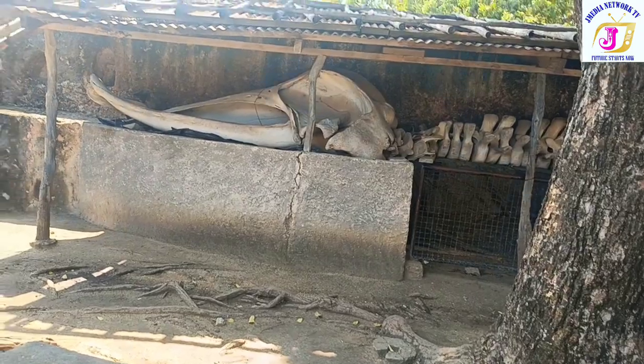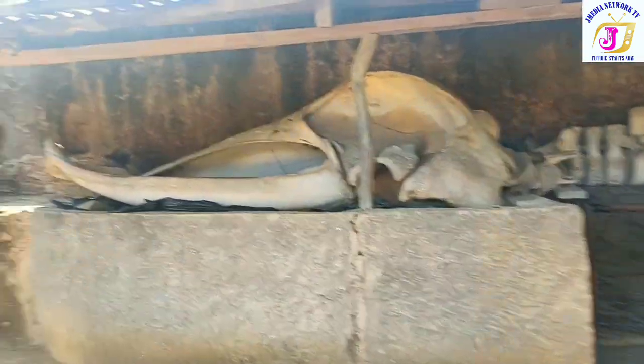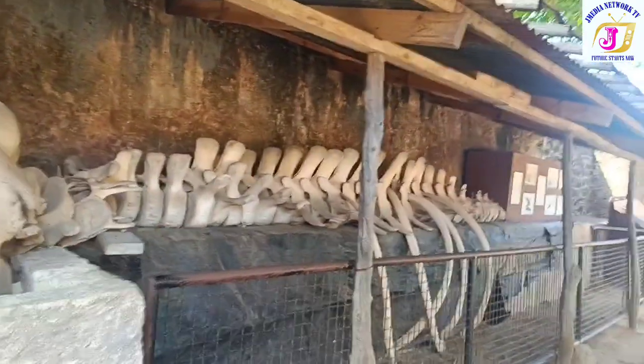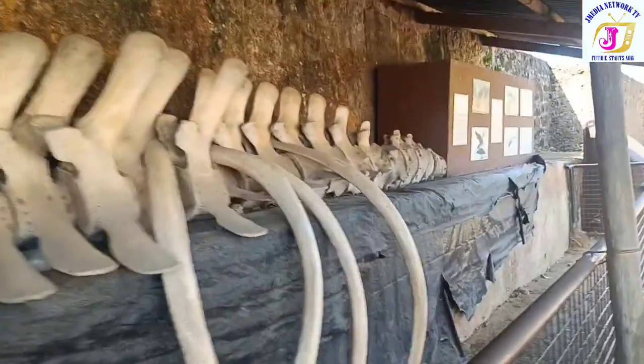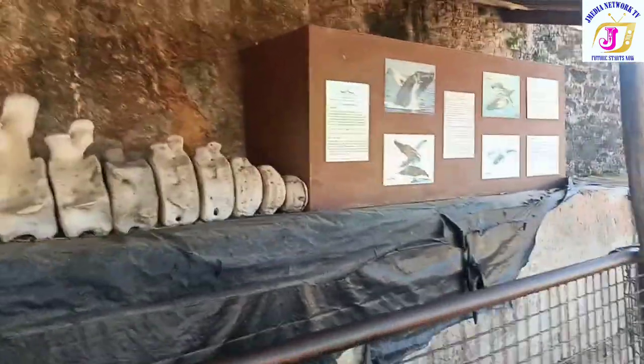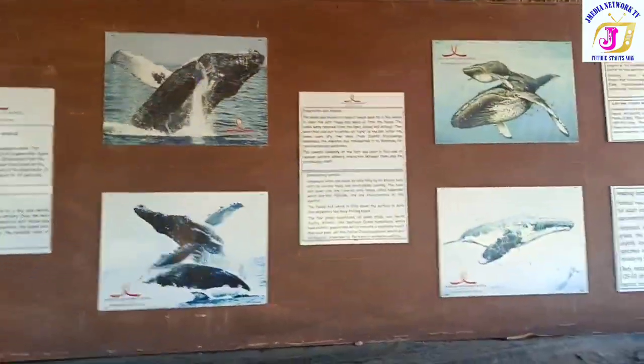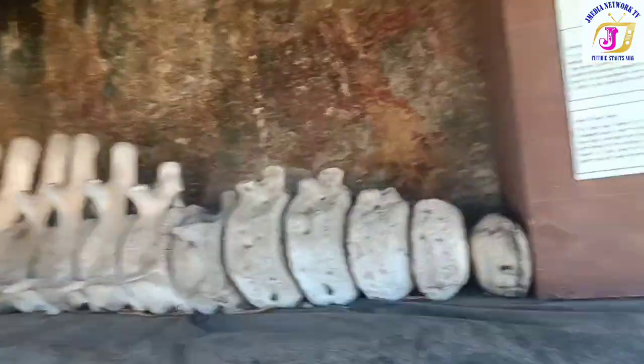Okay, so here we have the real skeleton of a humpback whale. It's a juvenile, a young adult. It's between the age of 19 to 24 and they can live up to 100 years. Whales are mammals, they give birth and definitely they breastfeed. Their milk is pink in color and 50% of it is fat. So over here we have the backbone. This is the backbone. These are the ribs.